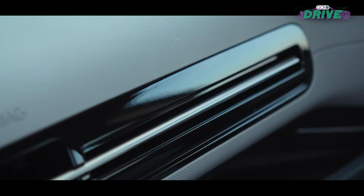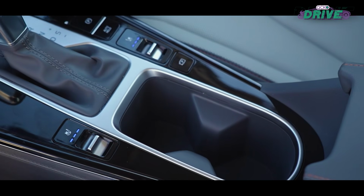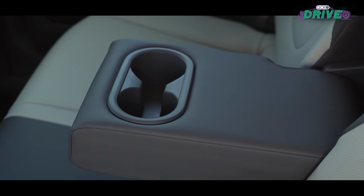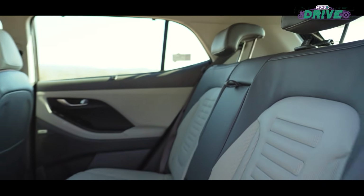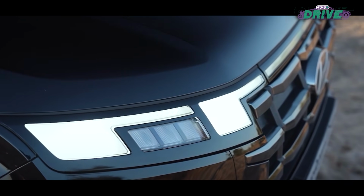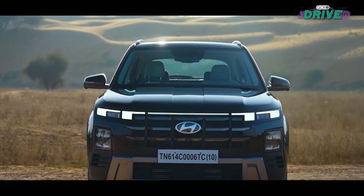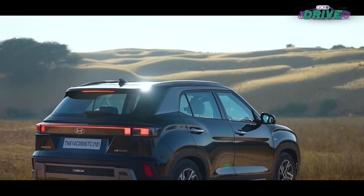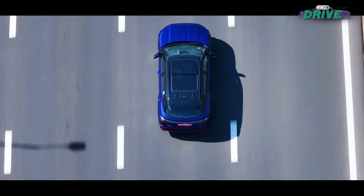While the starting price is a boon, due to lack of features, most customers either opt for the mid-spec S option or the top-spec SXO option trims. The higher price of the top-spec trims overlaps SUVs from a segment above that offers similar kind of features but in a better package.